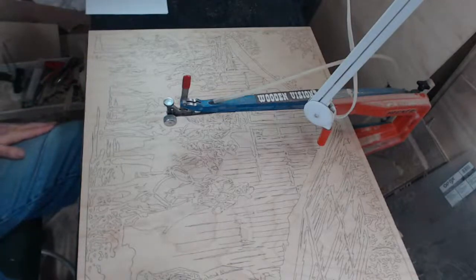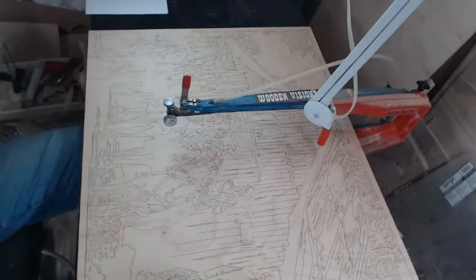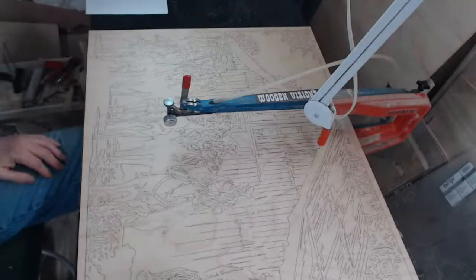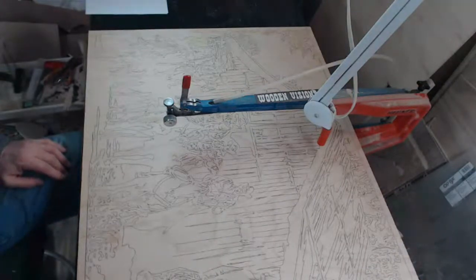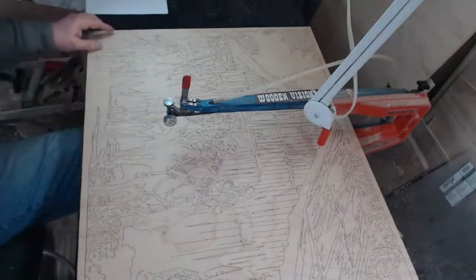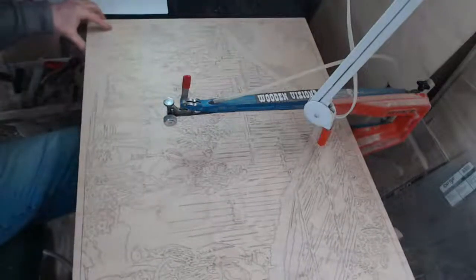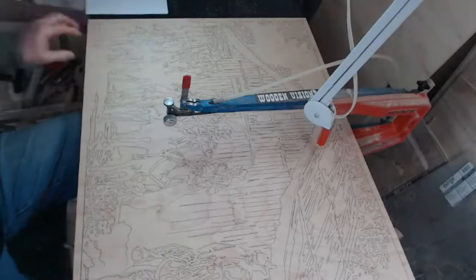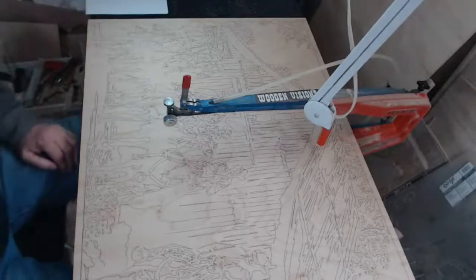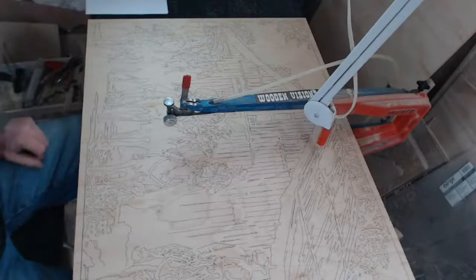So yeah, I already had this drawn out. I just had to drill all the pilot holes. And there was a few of them. Let me get stuff moved around here. This piece is 2 feet by 3 feet, or actually it's 2 feet by 3 feet 1 inch. And it's got a lot of detail in it.